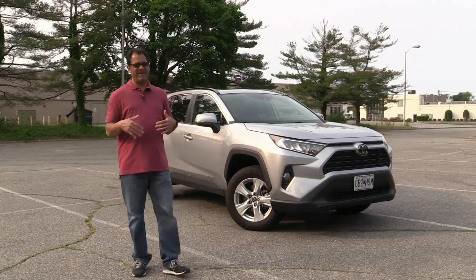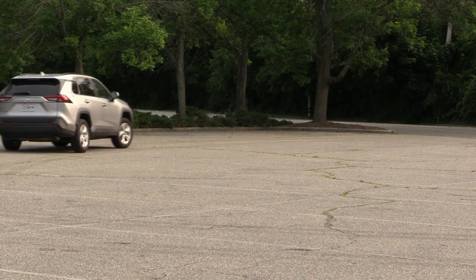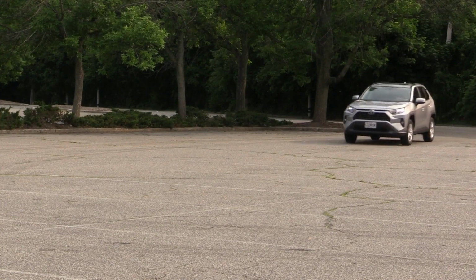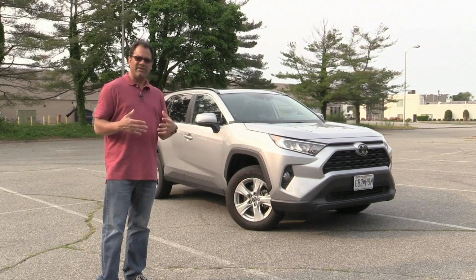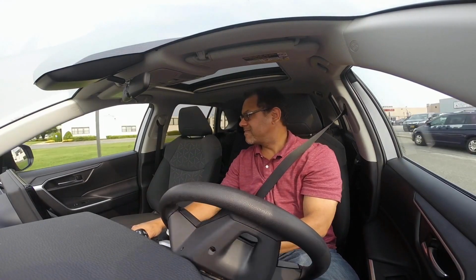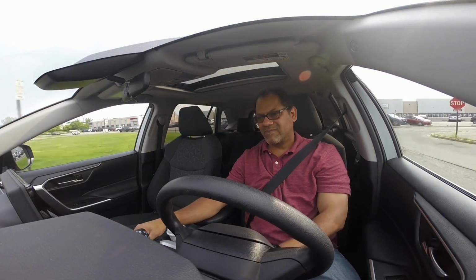My only pet peeve while driving this around is in stop and go traffic, or let's say at a stop sign. When you put the accelerator down, there's a little bit of a hesitation. Other than that, it's got a great handle, it's got great power, straight as an arrow out on the highway.